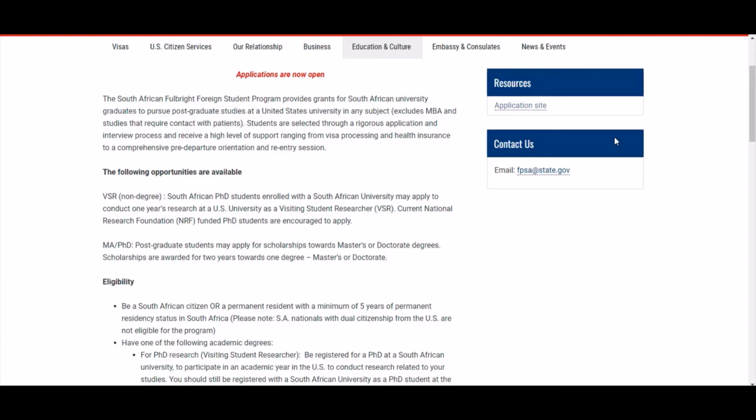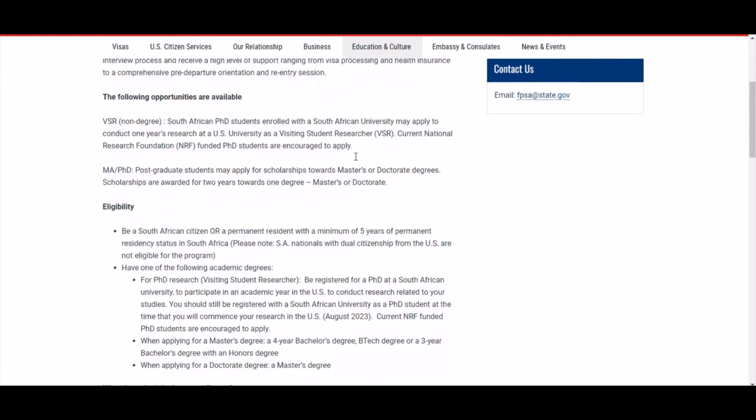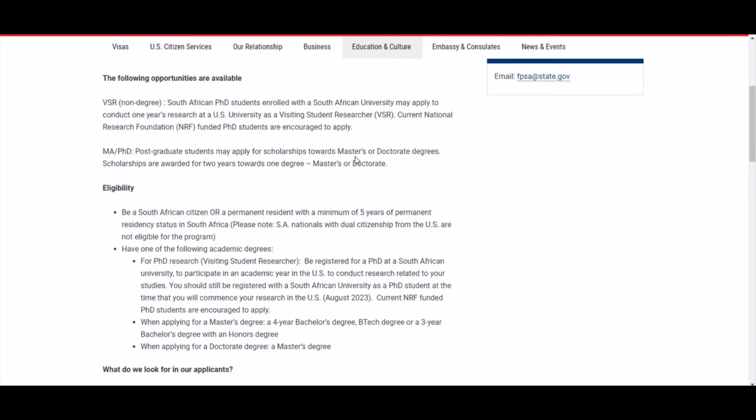So that literally means if you apply for MBA and medics, then obviously your application will be excluded or will not be considered. Students are selected through a rigorous application and interview process and receive a high level of support, ranging from visa processing and health insurance. So it means if your application is considered, you will have visa processing assistance and comprehensive health insurance prior to departure. This scholarship is very lucrative and it's a top-notch scholarship. So I advise you, if you are an aspirant, don't waste so much time, be on it as of now.